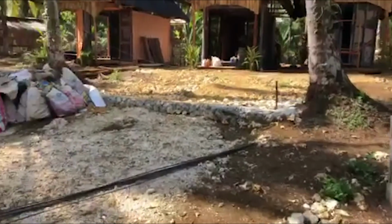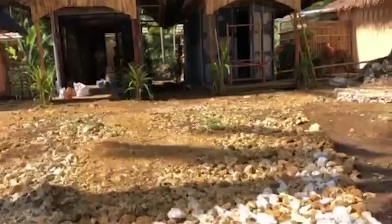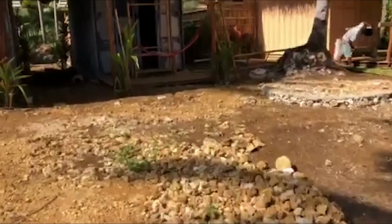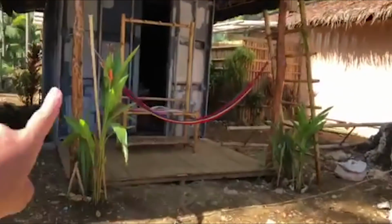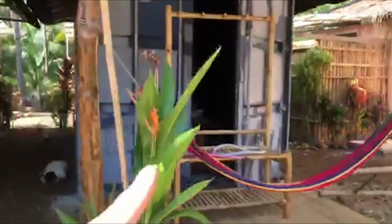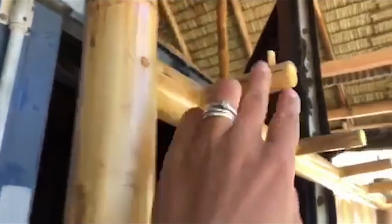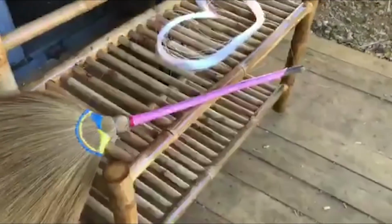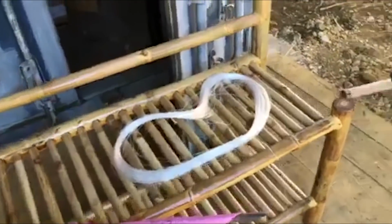You can see there our workers are busy, and another thing that we have right here is a really nice, what do you call it, let's say a hanger slash closet that has been made out of bamboo. Look how beautiful it is and how well done it is. I'm so extremely proud of the work that the guys are doing here.